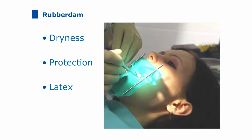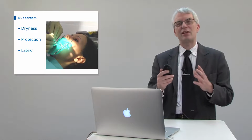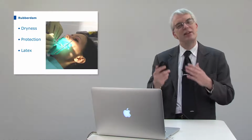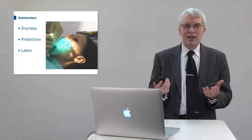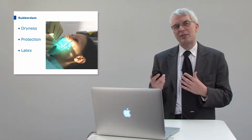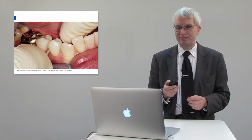We recommend that you use rubber dam during the treatment. We recommend to use that because we want a dry working field, an absolutely dry working field. We take great care to ensure that everything is very, very dry, so rubber dam helps you with that. And you want to use it for protective reasons. In some cases, non-latex rubber dams can actually disintegrate. So for this reason, we recommend also that you use a latex rubber dam, because all latex rubber dam work and are not a problem.